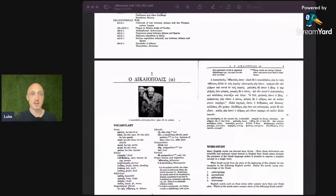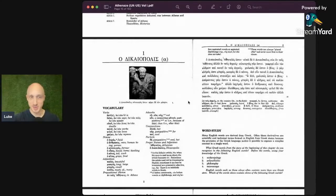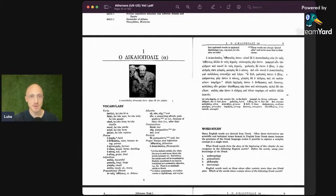Well, what you should do after that, if you are not a native speaker of Italian, or if you're not a very fluent speaker of Italian, the next thing you should do is go to this version of Athenaze. I call this the Athenaze UK version. It is the version that was published in the UK, written by a Brit and an American, Balme and Lawall. And this is not maybe the one that most people are familiar with, which is actually the Italian version, but I'll talk about that in a moment. So this has a complete narrative. It is something like a novella, and it carries on a story about this character called Dicaeopolis.